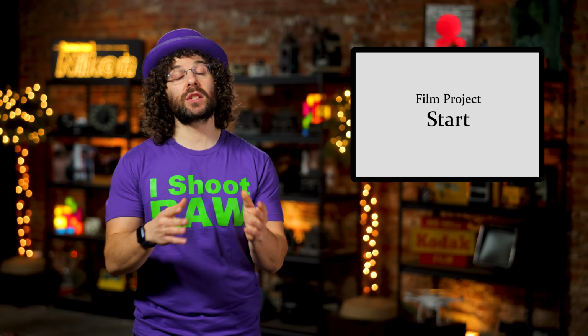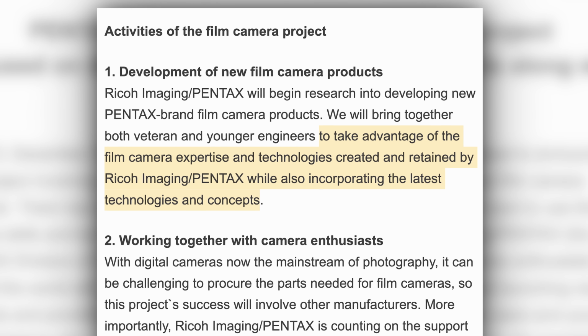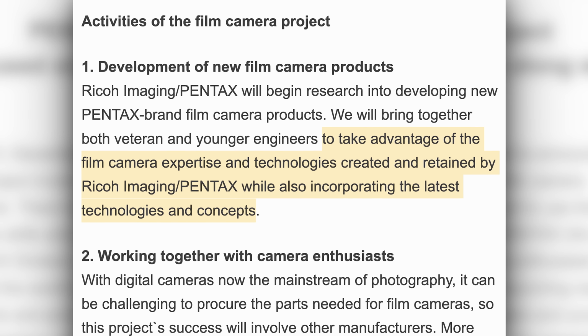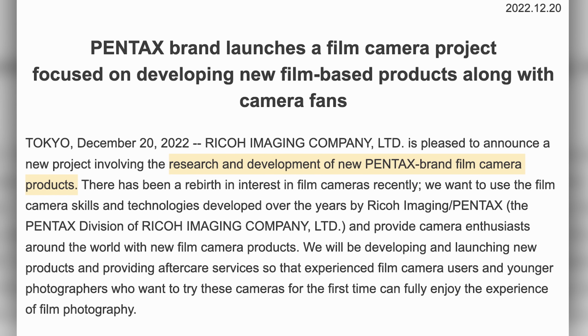What they want to do is take some of their old film camera engineers, which I can only imagine at this point are very, very old, and see if they can work together with the new propeller heads, aka younger engineers, before deciding if this is a good idea.